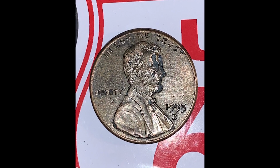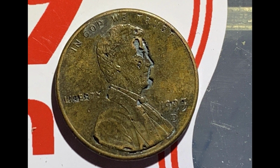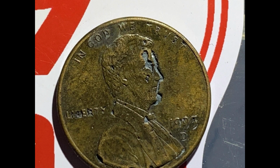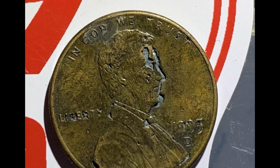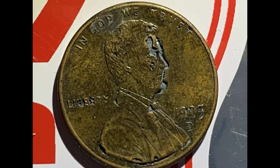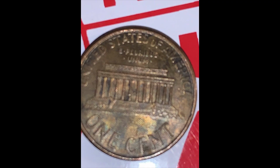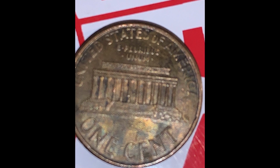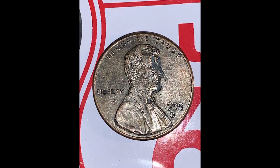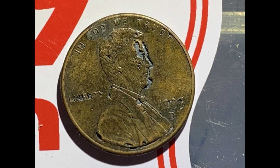Before I ever bought a coin like this, I would reach out to the seller and tell them, hey, if you get the coin graded and NGC or PCGS signifies that this is an error, then I will buy the coin from you. Otherwise, there's no real way to tell without years of experience that this is a genuine error. I've never seen anything like this, and the fact that the damage uniquely follows around Lincoln's portrait there makes me feel that this is definitely a damaged coin, and you want to stay far away from a coin like this that sold for over $2,000.